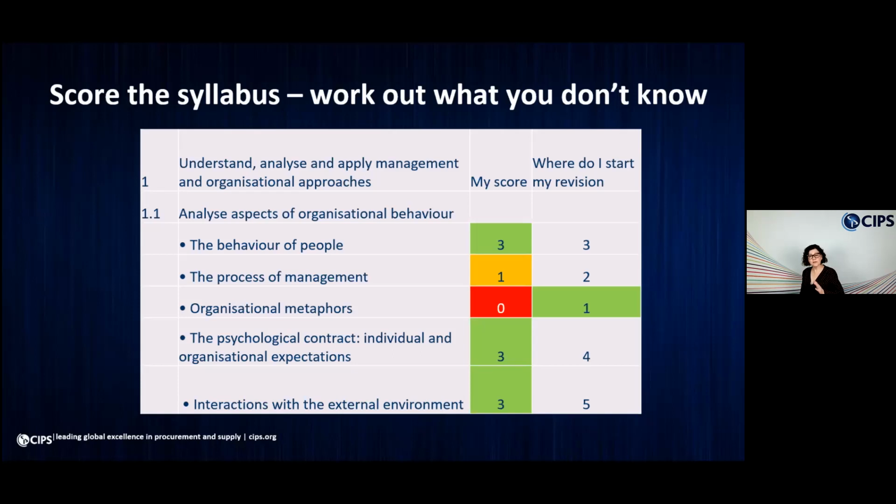So by scoring this way, it helps me focus on where I need to start my revision. Clearly, because I don't know anything about the organizational metaphors piece, highlighted in red, this is really where I need to spend my revision time. I need to focus on that area first to build up my knowledge of organizational metaphors. And once I've done that, I then move on to considering the process of management, because that's the next thing I'm least sure about.